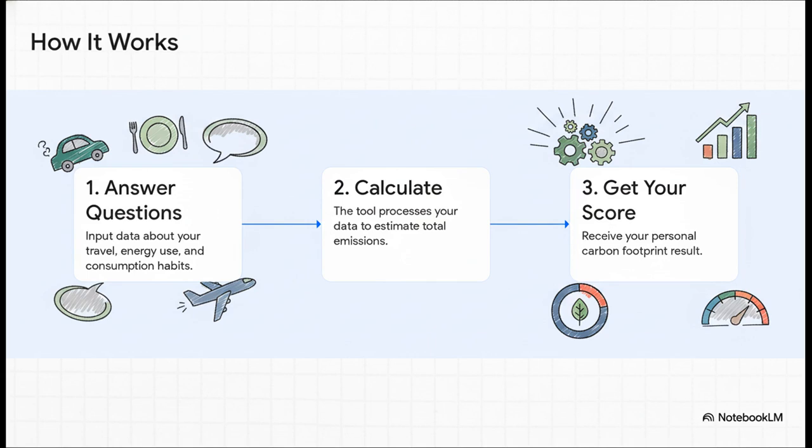The process itself is actually way simpler than you might think. You just answer a bunch of questions about your habits. Things like how often you drive, what your diet is like, how much you fly. Then the tool does all the complicated math in the background, and boom, it gives you your score. It's really designed to be pretty straightforward.